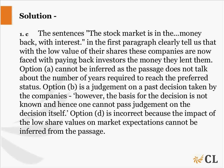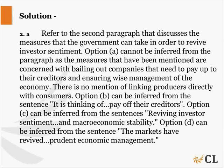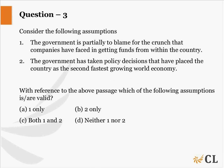Question 3 says, consider the following assumptions. The government is partially to blame for the crunch that companies have faced in getting funds from within the country, right? And the second says, the government has taken policy decisions that have placed the country as the second fastest growing world economy. Okay, I will have to see which of the above assumptions is or are valid.